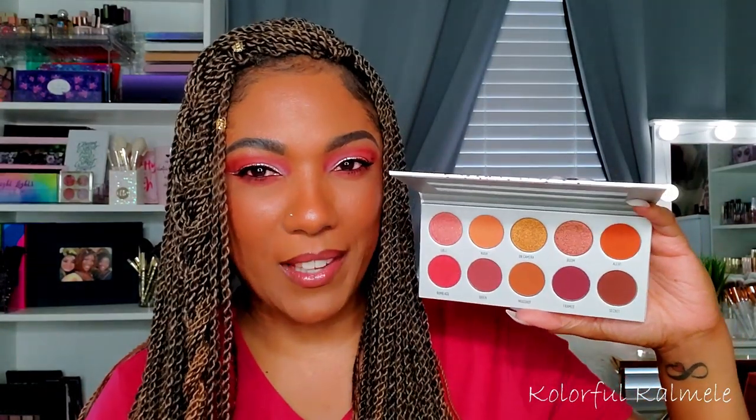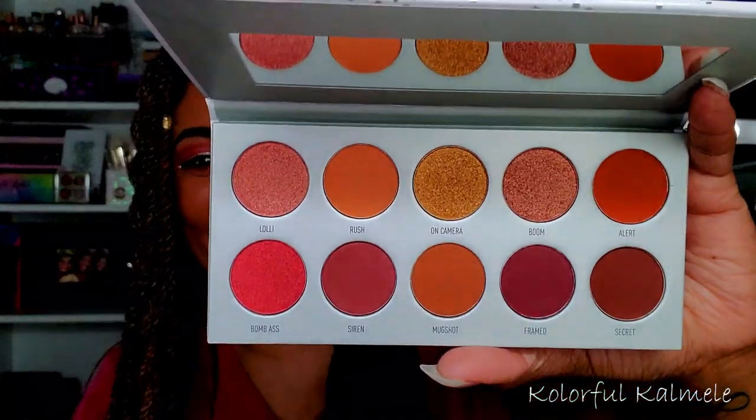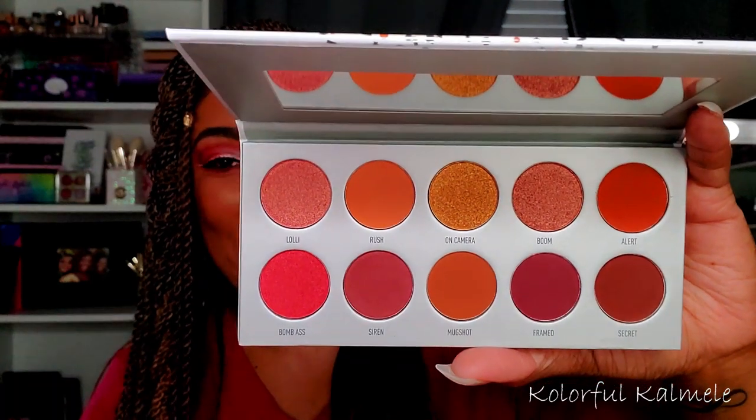Next, I have my Jaclyn Hill. Is this the Ring the Alarm? Yeah, the Ring the Alarm palette from her collection. And I kind of went back and forth on this one. I guess it's a red tone palette. This is another one of those color schemes that's kind of weird to me because it's in between reddish, mauvey, pinky, warmy, earthy. Like, what is this? Honestly, what is it?